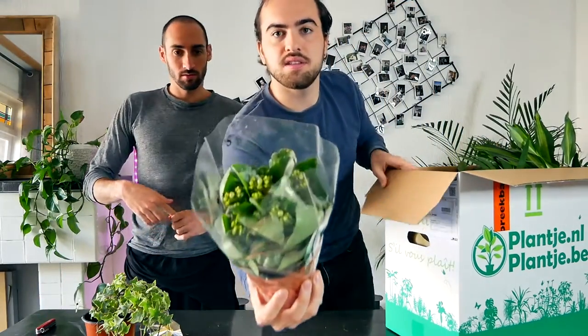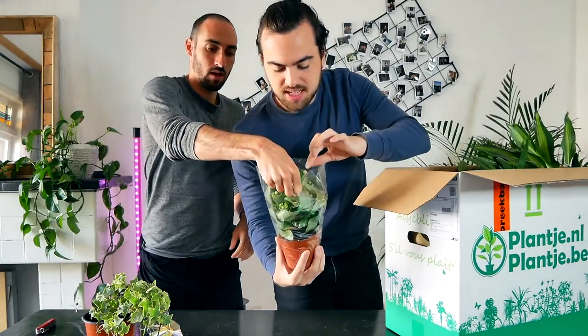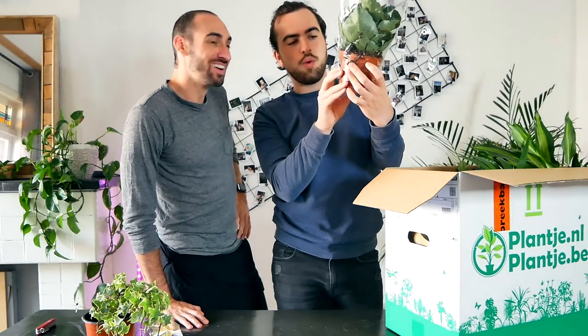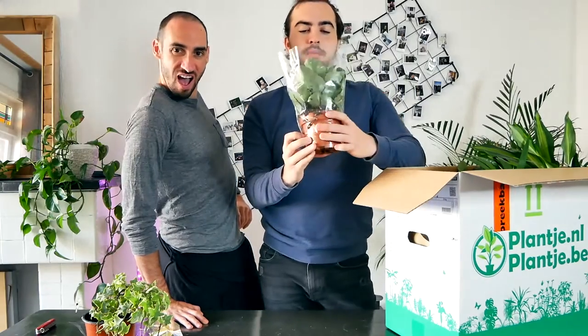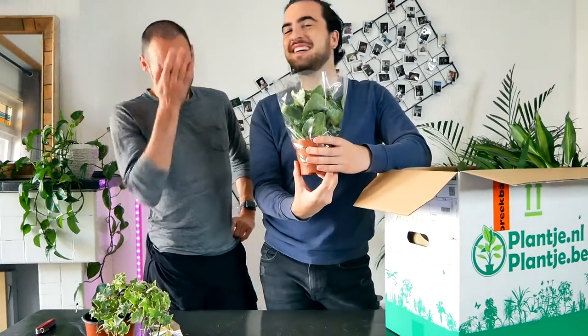Oh, this is like a succulent. Is it? Is it really thick? It's really thick. It's really fatty. Kalanchoe. It's like an aloe vera, you know? Kalanchoe? Maybe we call it Kala. Oh my god. Or Cal.